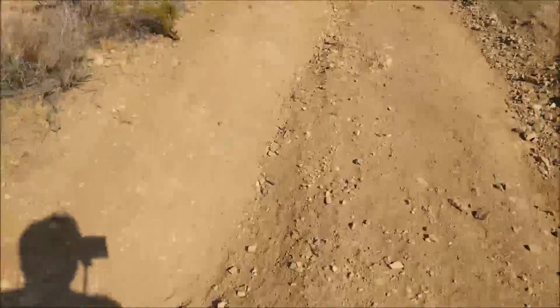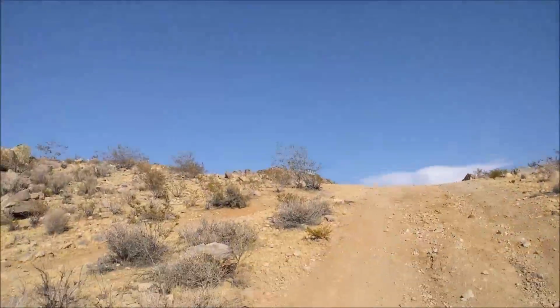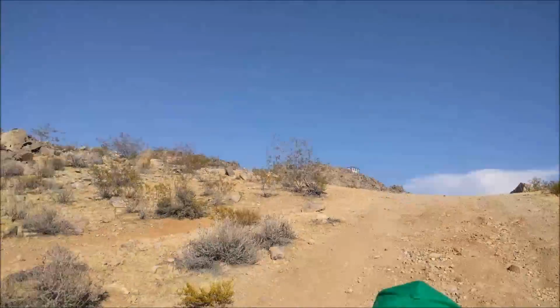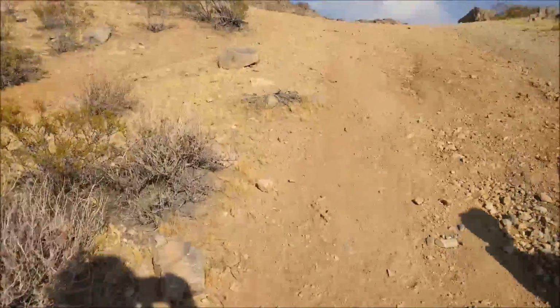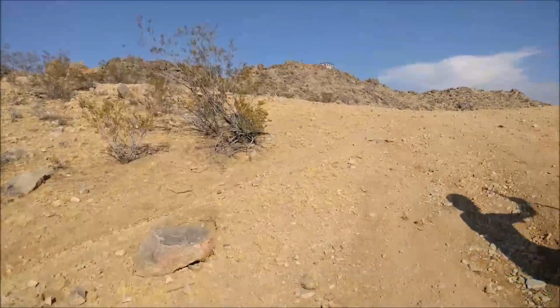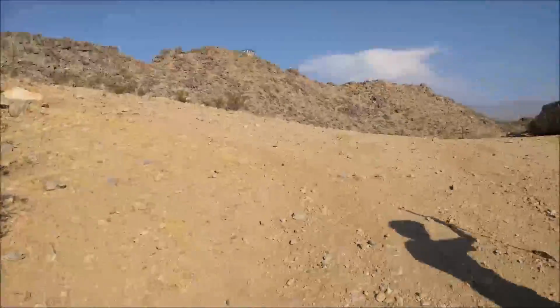All right, a little bit steeper. This trail here, we can see we're really close to the house. It's much steeper than the other side. I see the clouds. Yeah, this is a sparsely used trail.